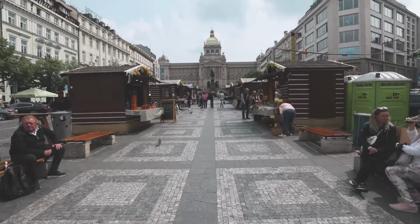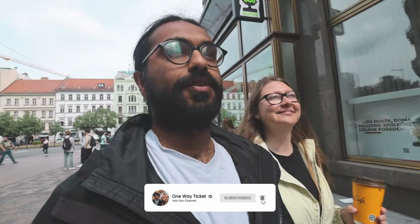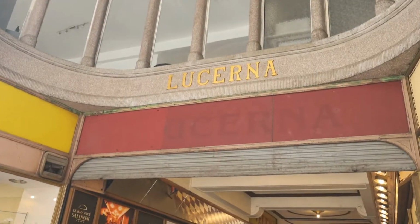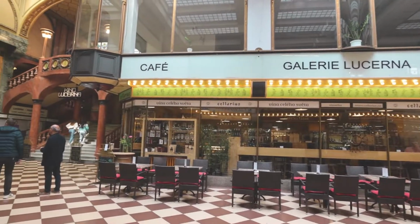This square is basically the main shopping center for Prague, and it's also a place where lots of public gatherings are held as well. Walking just off of Prague's Times Square is our next stop, and it's a building called Lucerna. Lucerna is a shopping complex that's located in Wenceslas Square, and inside of the complex they have shops, they have restaurants, they even have an old cinema and a rooftop bar.